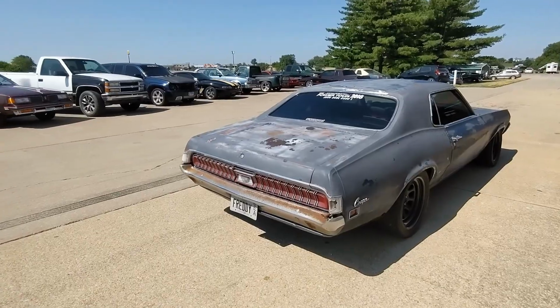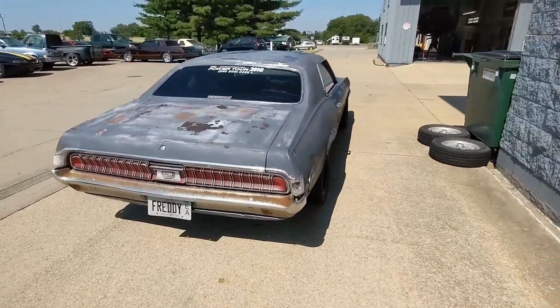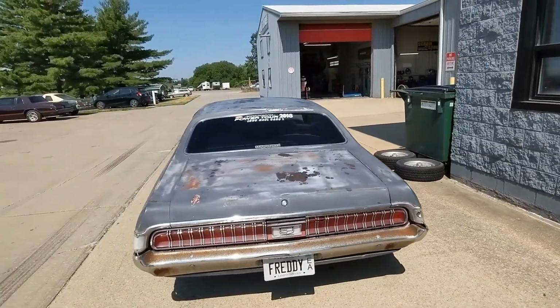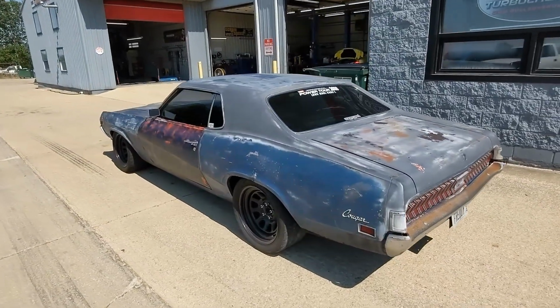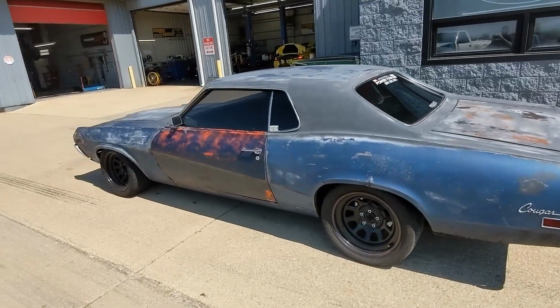I'm gonna get this bad boy loaded up this morning, and we are gonna make pulls until I get a very consistent number, similar to last time. So that way we can actually figure out if this thing makes more horsepower on the Schaeffer's oil or not.